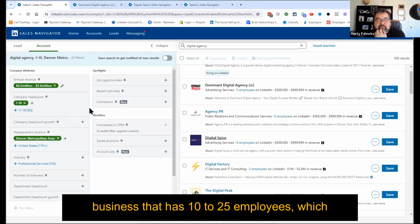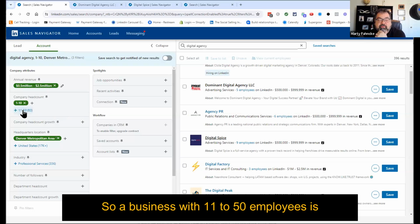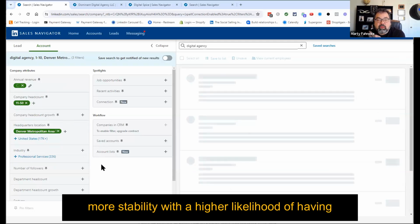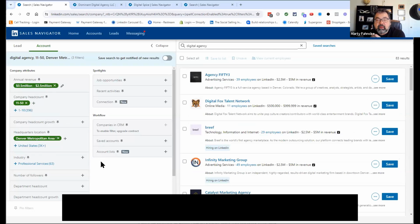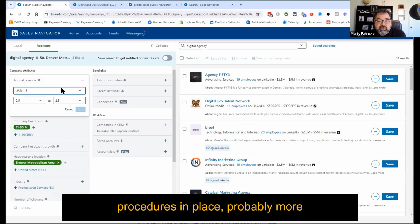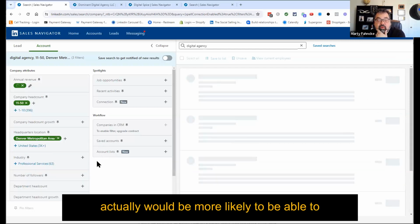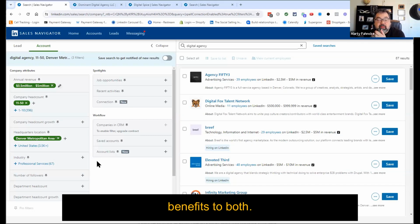But the odds are a business with 10 to 25 employees, or 11 to 50 was the next category up, is more likely to be a larger business with more stability, with a higher likelihood of having an operating system and operating procedures in place, and probably more sophisticated financials. It would also be more likely to be able to get a loan against, because it's much more stable. So there are drawbacks and benefits to both.